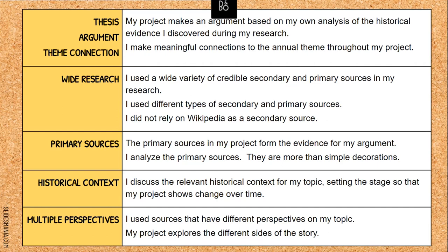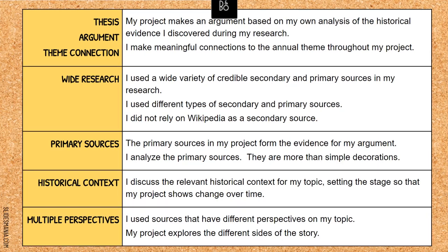Okay. Wide research, again, this is kind of a flexible criteria, but we are looking for students to, in an age and developmentally appropriate way, be using a variety of sources that are credible, both secondary sources and primary sources. This is where you have an opportunity to talk about how Wikipedia and Google don't know everything, and to direct students to online archives and online museums and institutions that offer credible information for their research. And also to make sure that they're not just relying on like one newspaper article and that's their whole project.